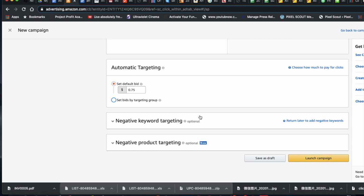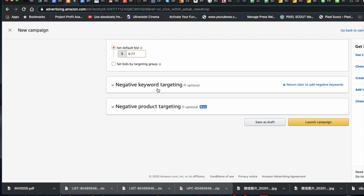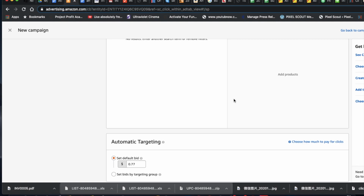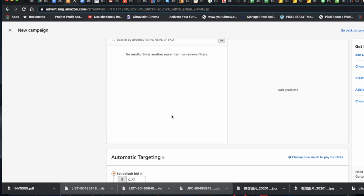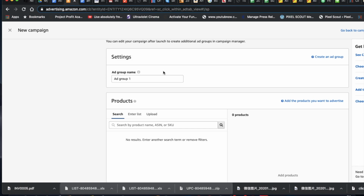But going through automatic targeting, I'd probably bid a little bit more, because people typically do the default, so I'll just do like 77 cents, and then I'd probably wait until the suggested keywords pop up. After running it for, I want to say, about 4 to 6 weeks, I'll see what the negative keywords should be, and then I'll throw them into my campaign moving forward to help reduce my cost. So that's how I anticipate doing this.